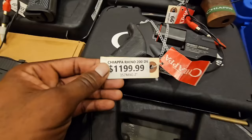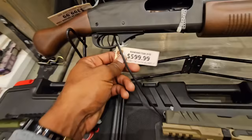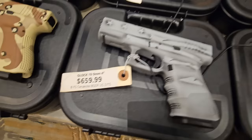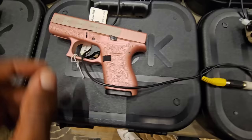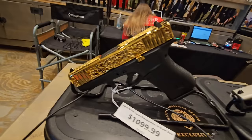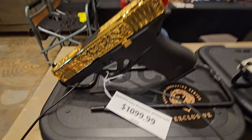The Chiapa. I'm sure you want the Remington. Got a camo Glock. Another 19X. Oh, this pink one. This is 42. Oh, this tiny. Got a chrome Glock 17. They got that 19 in that gold. I might be walking off with that one.